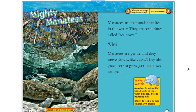And up at the top, there's a question. It says, where do manatees keep their money? And the answer is in the riverbank.